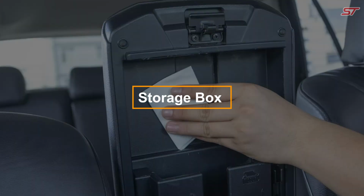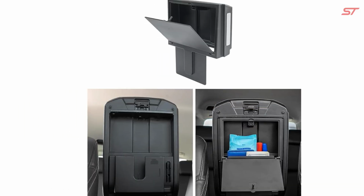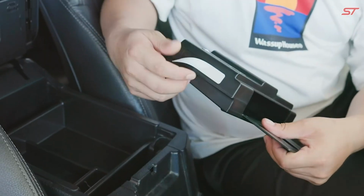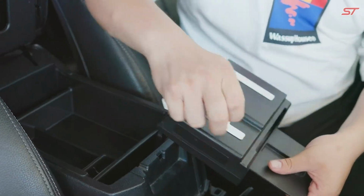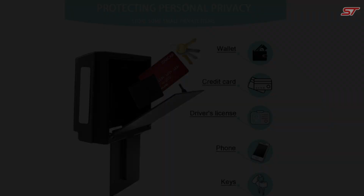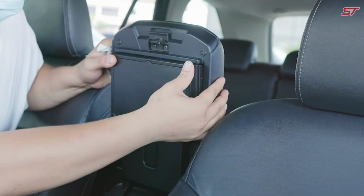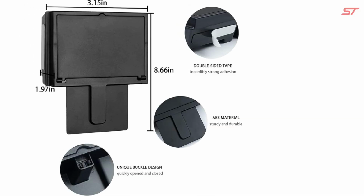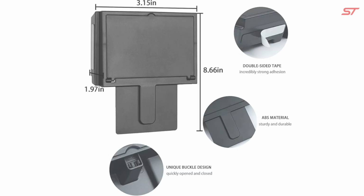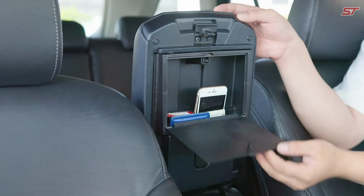Your 4Runner is built for adventure, but your console gets cluttered fast. Loose gear, keys, small tools, always in the way. The JDM Car one-touch storage box fixes that in one move. It fits perfectly into your center console from 2010 to 2024. With one touch, it opens and hides your essentials out of sight. No rattle, no mess, just clean, organized space. Simple, smart, and made for the way you drive. Hidden storage that works as hard as your 4Runner.